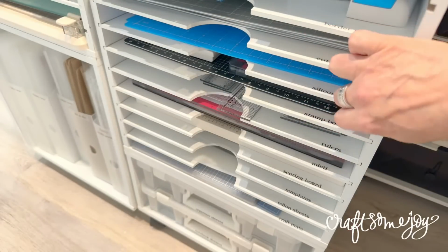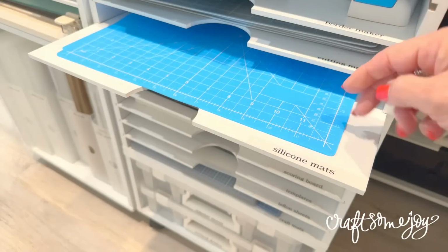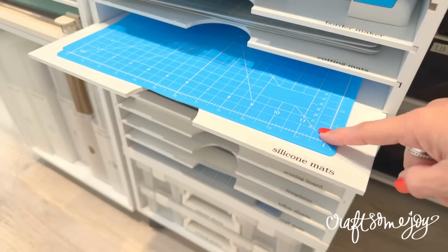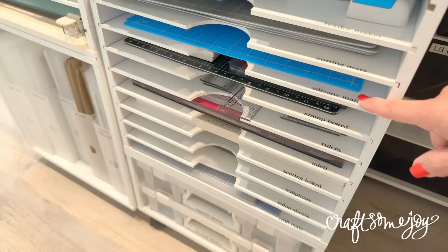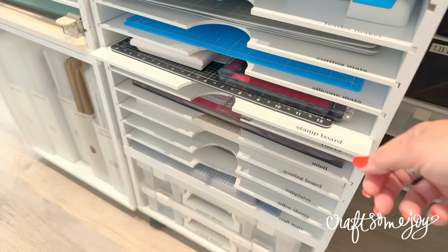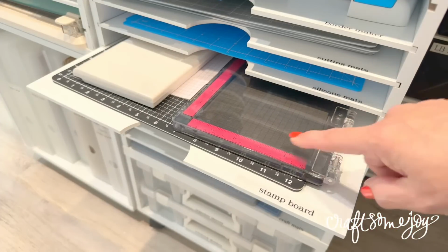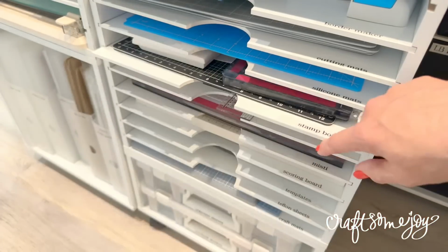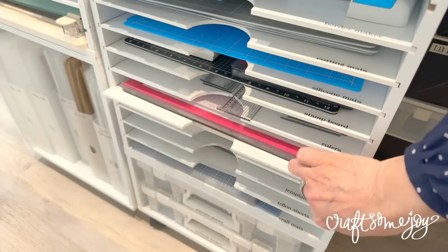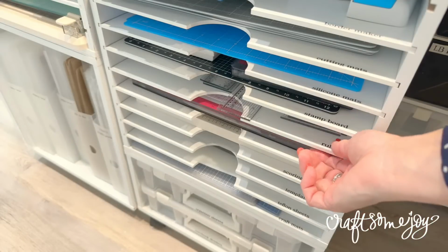The next one down, oh, as soon as these came out, I needed to have those as well. The silicone mats, because whenever I use my repo adhesive, out comes my silicone mat, and I needed that right there. I also love to do some stamping, so I have some of my stamping tools. I have my little mini MISTI, my stamping board, a stamp cleaner, and then I have also my bigger MISTI down here, my memory MISTI. So I like having those handy.